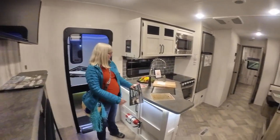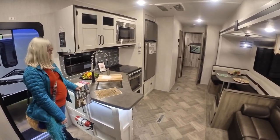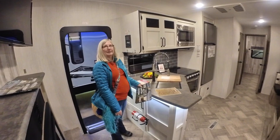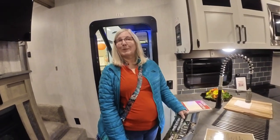So this is a nice setup. This is the Puma 29.5 BHSS. And it's on at the show for $37,000. Some of the more reasonable ones we've seen.